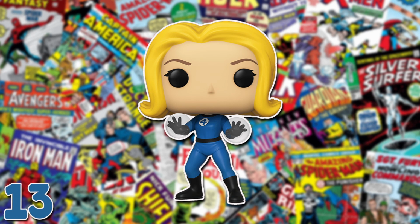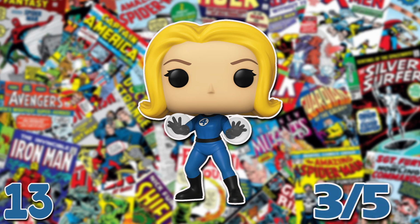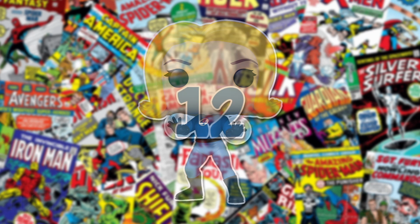With this one, it would definitely be higher on the list if there wasn't an exclusive, and especially an exclusive that I should actually be able to get because it's available at a store in Canada. But for this one, it's just a little bit lower just because it's so similar to the exclusive. I figure why not pick the exclusive if I'm able to get that one, because it's just a little bit better. But for this one, I'm going to score it a 3 out of 5. I still think that it's a really good addition to the line, and that's all I have to say for Invisible Woman, so let's move on to number 12.